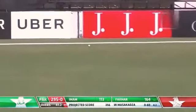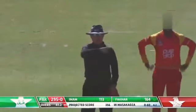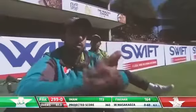Well, that's gone through for 4. Will it be wides, or was there a little touch on it? Byes signalled. Mowed out towards deep square leg to bring up the 300.